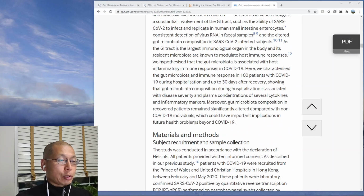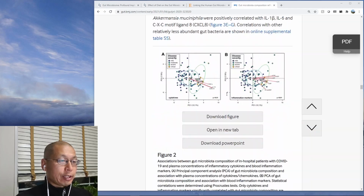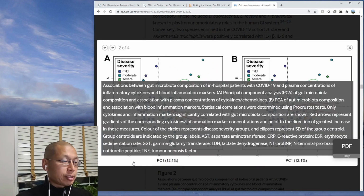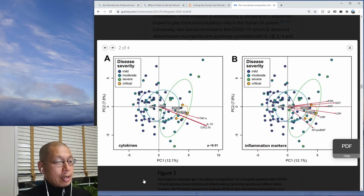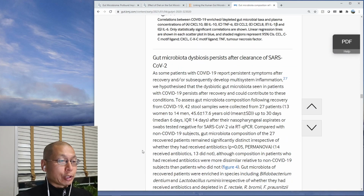In this case, they were looking at the microbiome profile and COVID-19. Here's what they found out. So let's look at this study first. They looked at patients with mild, moderate, severe, and critical disease, and you can see that although there's a lot of overlap, the microbiome profiles of people with different disease severity do cluster together somewhat. So it appears that disease severity might be affected by what kind of microbiome you have in your gut.